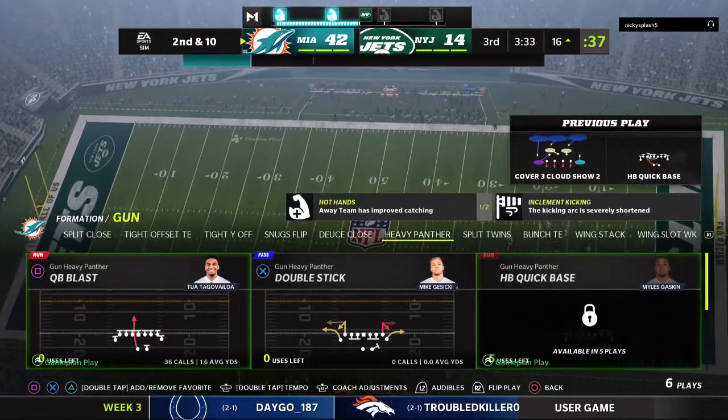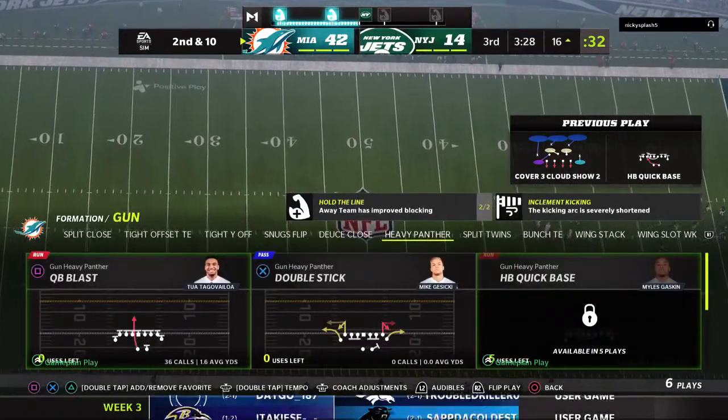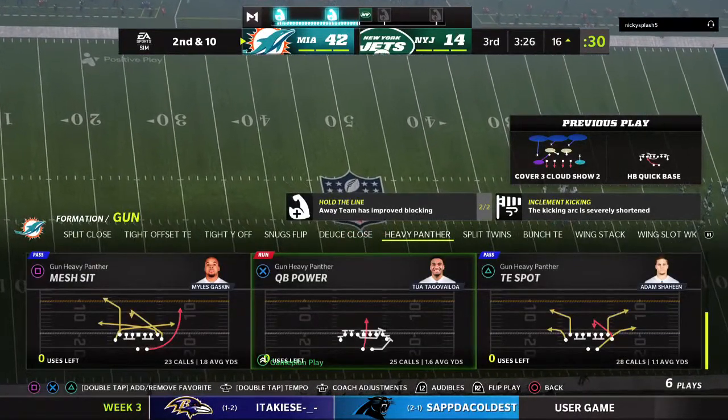And he's stopped immediately there. Call it no gain on the play, and it'll be second down. Second and 10 at the 16-yard line.